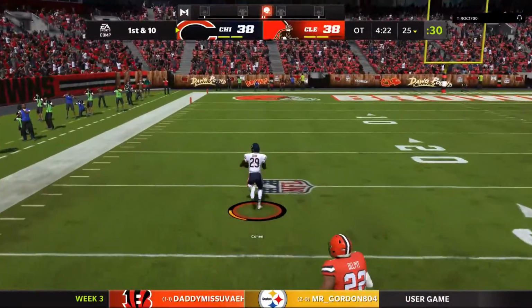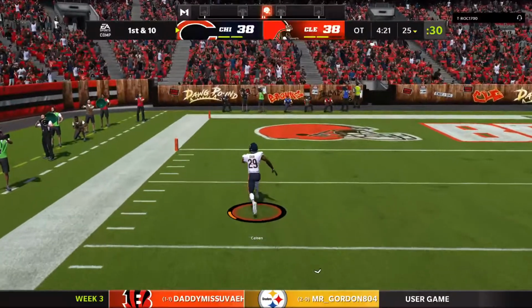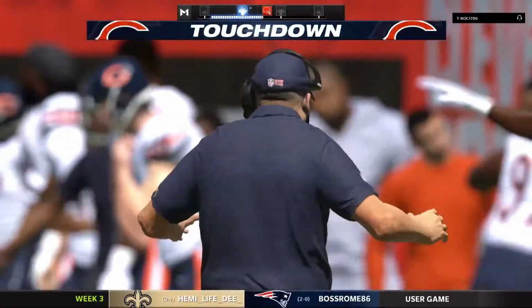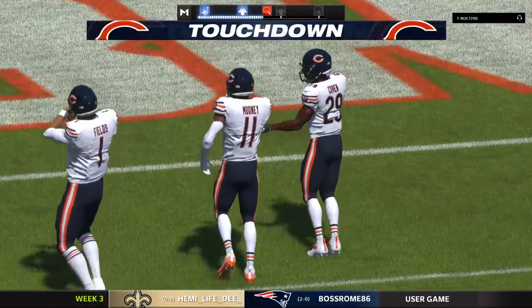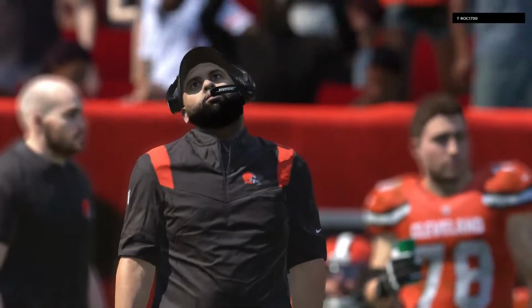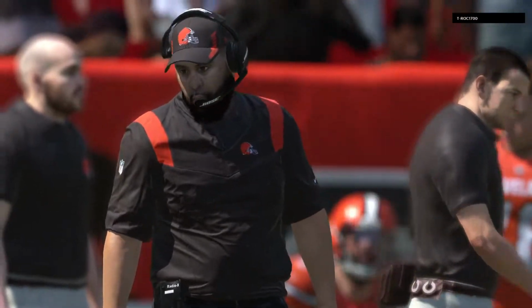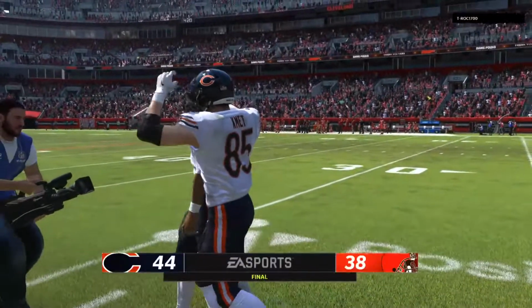And he's free going down the left side. It's a foot race. And he is in for the score. And it is absolute stunned silence here as they win it on the road in overtime. Well, you never know what you're going to expect when you come to the stadium to call a game sometimes.